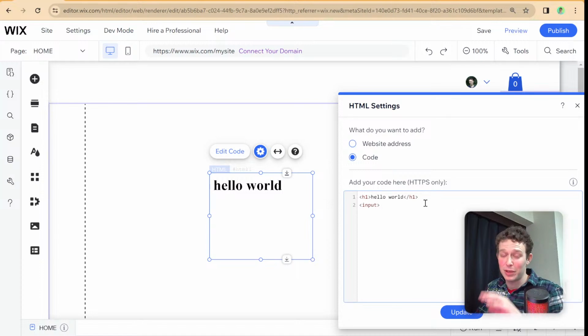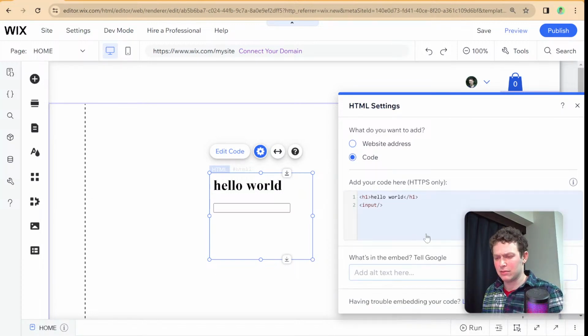input, and if you happen to be using this HTML embed, I definitely recommend writing your code somewhere else, like in CodePen or VS Code, and then just pasting it here. This is not a code editor. You will definitely make mistakes and it'll be very hard to write code here. I'm just doing it now to save time. So input, I think that should add an input. Yeah, so let's say you have an input like that here in HTML.